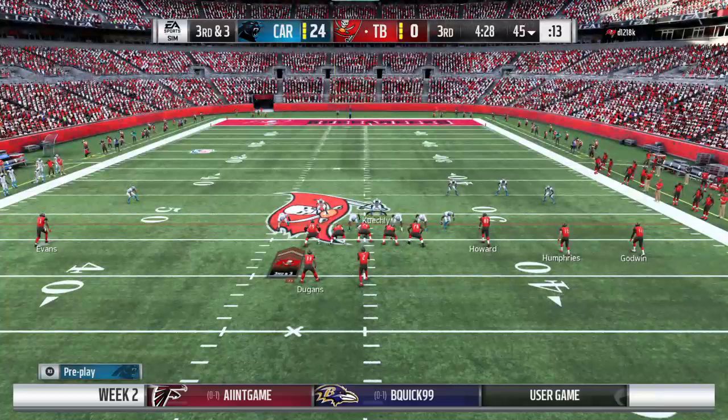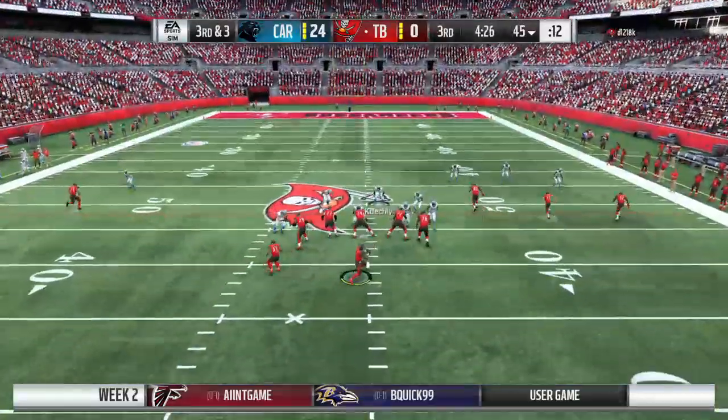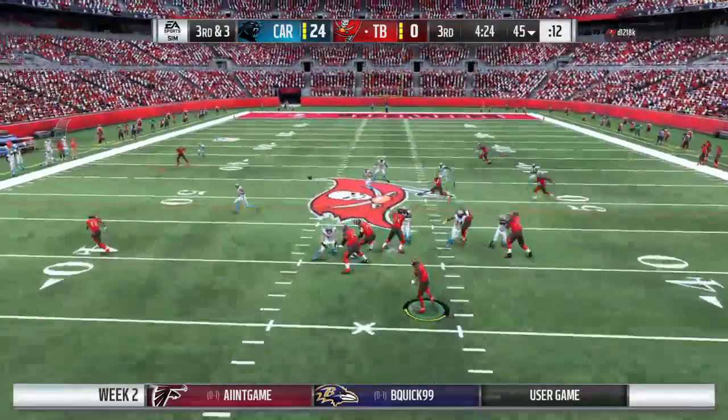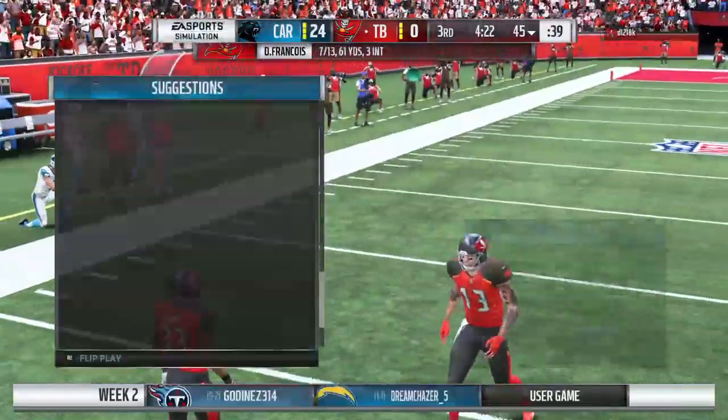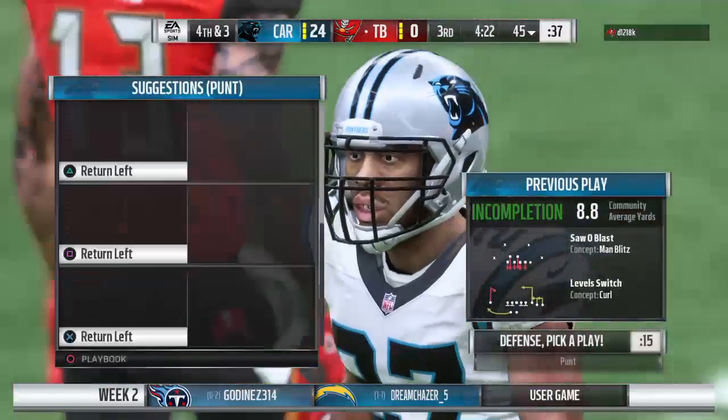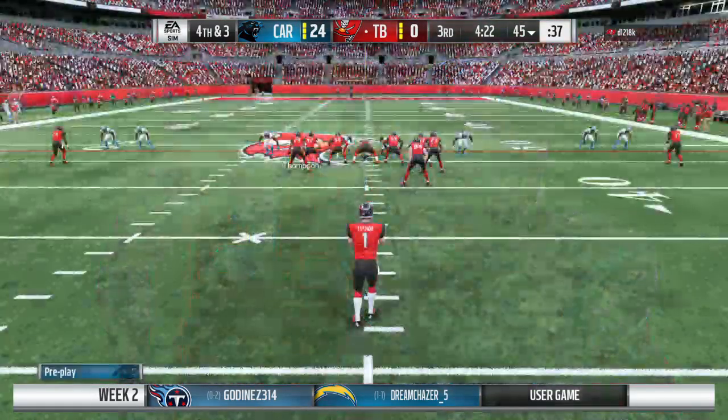Hurry up, here we go. Green, 39. They'll look to throw here. And the third down pass falls incomplete. Another drive comes and goes. Still nothing on the scoreboard.